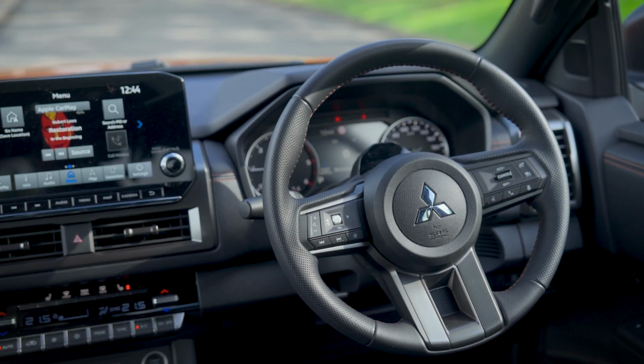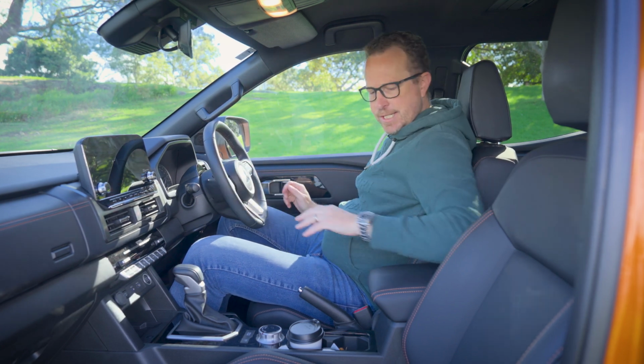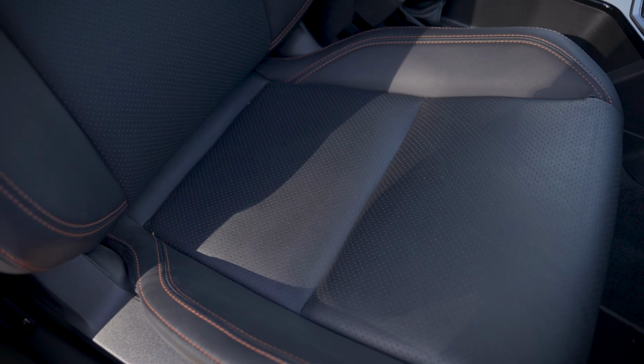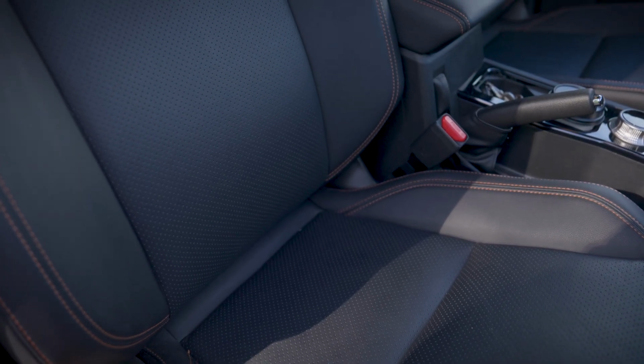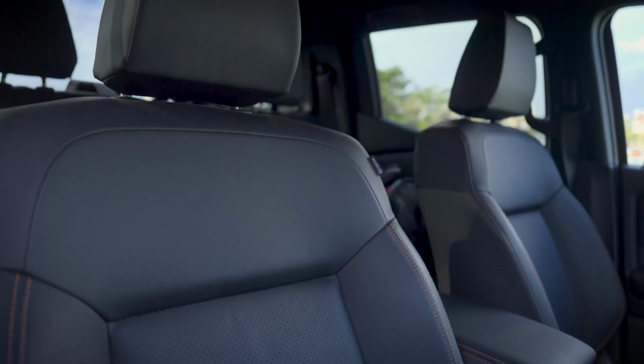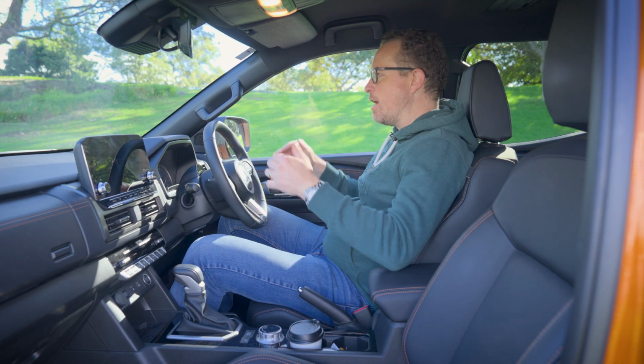But it has a nice feel to it, textured plastics with a bit of stitching here up on top. And the seats in this GSR model are leather. They are heated and have electric adjustment. Very comfortable, actually. Good lumbar support as well. Visibility all around the glass house is absolutely fantastic. Great view out the front because you're up so high, of course.